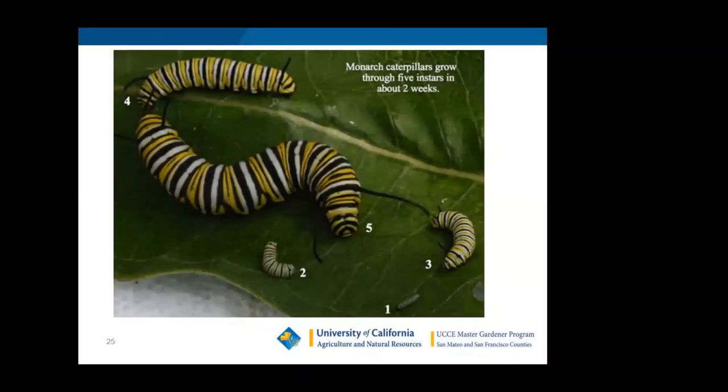Here's a picture that shows the monarch caterpillars going through their 5 instar stages. What will happen is that once the larva comes out of the egg, see number 1 down at the bottom, they're very small, but they're very, very hungry. And they'll start eating away at the milkweed leaves. After a few days, they will grow big, like number 2, and they'll actually shed their skin so they have more room to grow. They'll do that 3 more times as they go from 2 to 3 to 4, 5th instars. And you can see how big they grow in just 2 weeks or less.